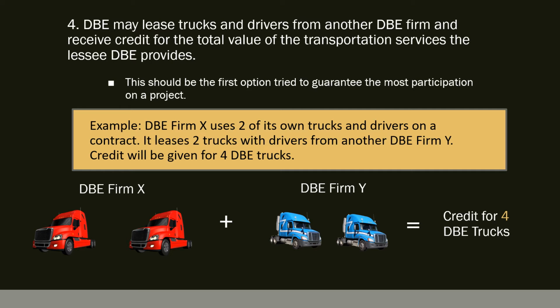A DBE firm may lease trucks and drivers from another DBE firm and receive credit for the total value of the transportation services the lessee DBE provides. This option should be first tried for the most participation for use on a contract. Let's go over the example here. DBE firm X uses 2 of its own trucks and drivers on a contract. It leases 2 trucks with drivers from another DBE firm Y. That means credit will be given for the total of 4 DBE trucks used on the contract.